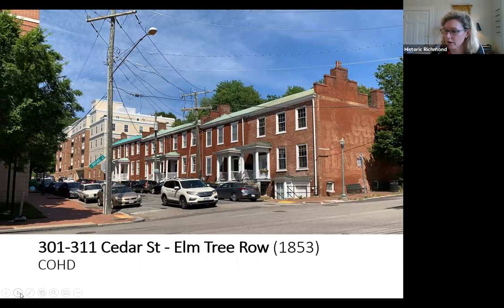These are very fine row houses called Elm Tree Row. This is just north of Broad Street.